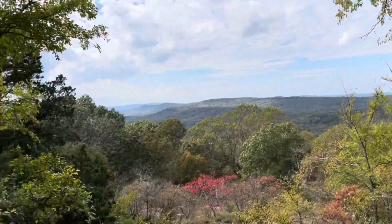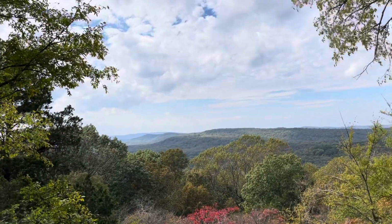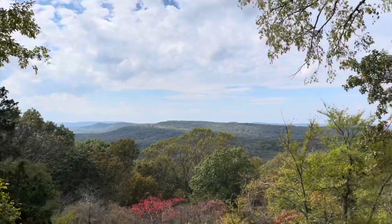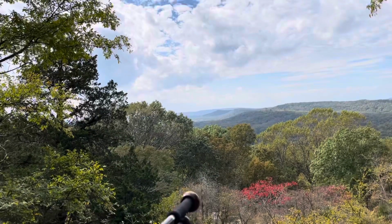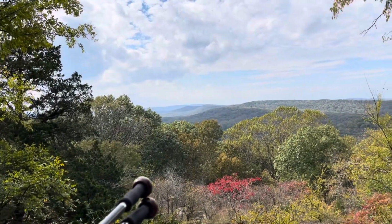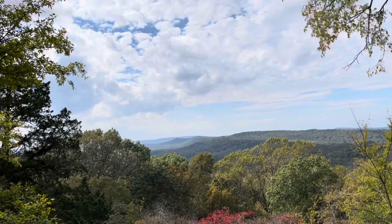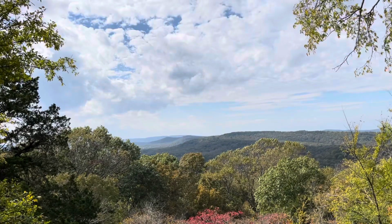It's just a short walk off the River to River Trail up here to the top, probably less than a quarter of a mile. I think it's worth it. The next thing we're going to do is hike down. We'll go through the campgrounds. There's a campground down here at the bottom. And then we'll start making our way over towards Garden of the Gods. It's a 4-mile trek through the Shawnee, through those hills, to get to Garden of the Gods.